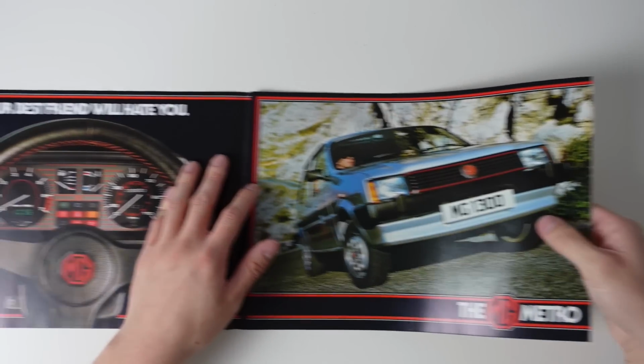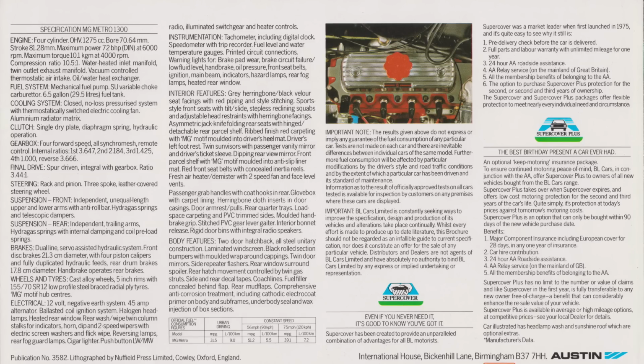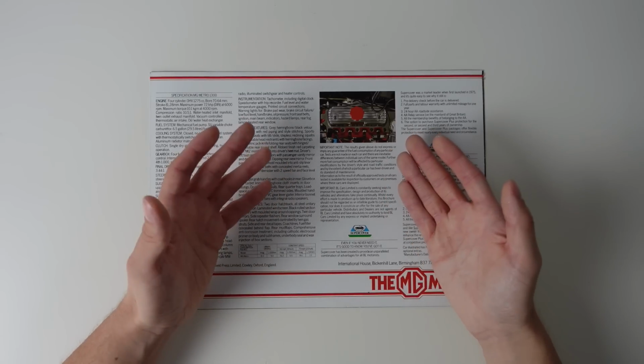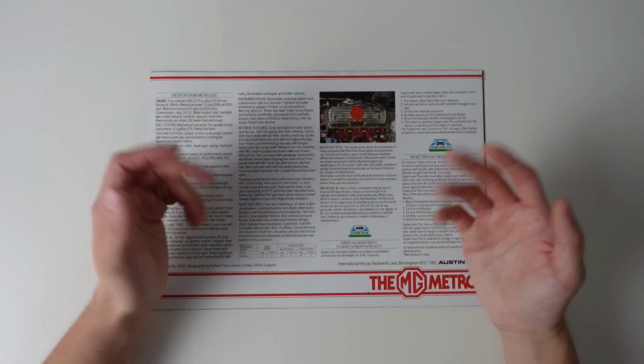So with that, we come to the back and all the specifications. If you'd like to read anything on here, then just pause the video now. But I'd like to address this picture of the engine bay. The A-Series is a naturally good-looking engine. It's just pleasing in its layout.